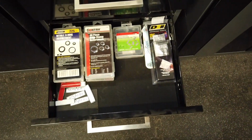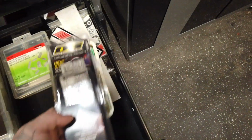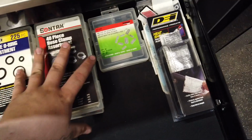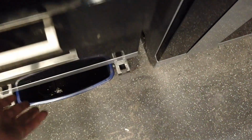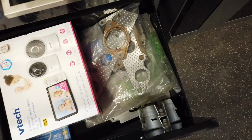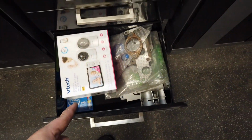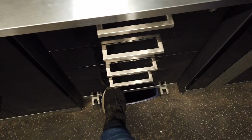This is just random stuff. DI heat shield, some stickers and stuff, and then mostly I keep case stuff in here. So O-rings, cotter pins, hose clamps, vacuum plugs. Bottom is just big gaskets, miscellaneous stuff for the garage, fly traps. Just an old baby monitor box.